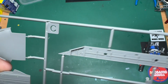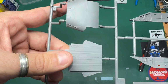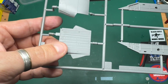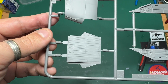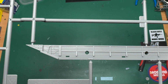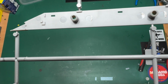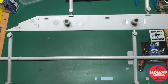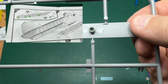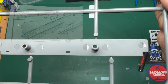Very confusing there. Right, frame C. I think that's the roof. There's your ramp there at the back. Looks like a ramp to me. And then you've got some more internal detail there for inside the fuselage. There you go, have a good look, nice and crisp. Some nice detail there. It looks like they've cut the posts off. Do you remember they were saying cut the posts off? What you've got to do is a little bit of a rub down, you'll be fine. I think those extra posts, they've actually cut them off for us, which is fair enough.